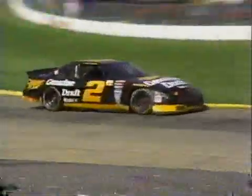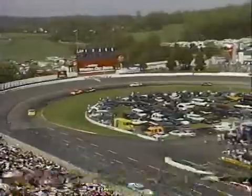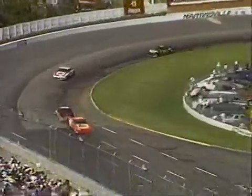I'm just looking on the scoring here to see where Dave Marcus is. I saw him on the screen. He's running in 18th place, having a pretty good run here today. If Rusty does win this race, it'll be his 2nd victory at Martinsville and his 1st victory in this race. His previous win here was in the fall race in 1986.